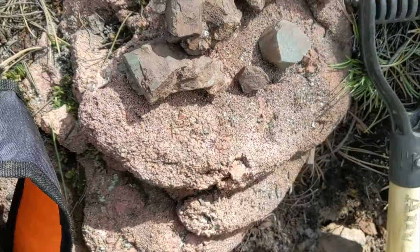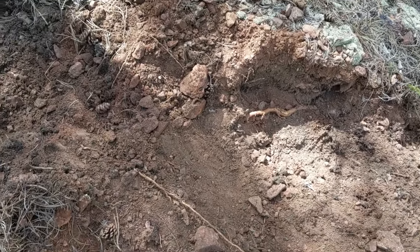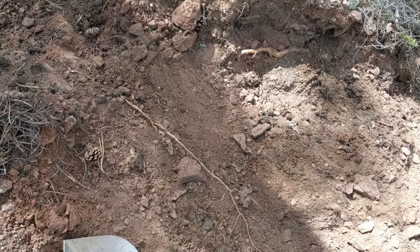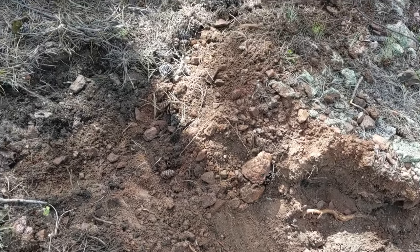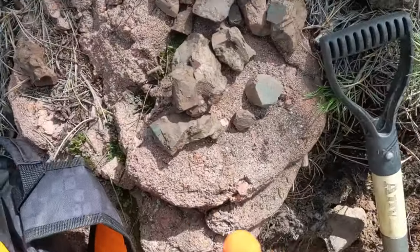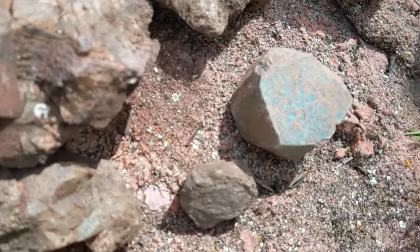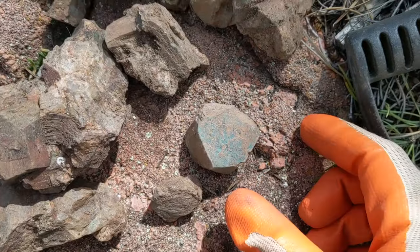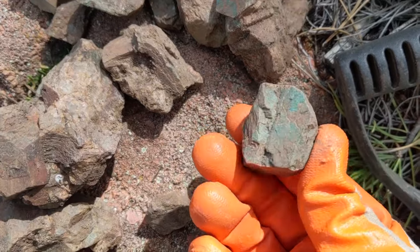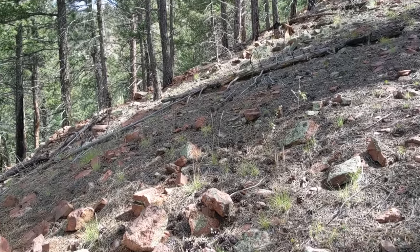Really cool. All right, here's some of my finds from this little tailings pile here. Obviously they were in a nice pegmatite vein that was crystallizing, because all in this stuff I was finding lots of Amazon stone. This of course was my best find so far. All right, let's go see what Richard's doing.